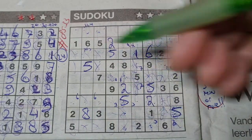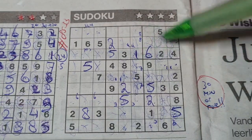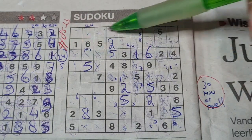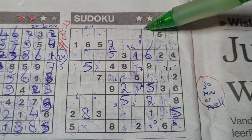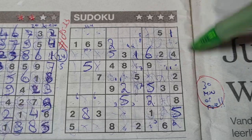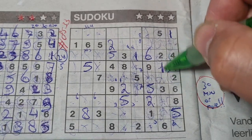I can see this is number 1, number 5. Okay. 1 in the third row, 1 in the second row. So in the first row, the only 2 places left for the 1 are here or there. We have a 1 in this column, no 1 there. 1 should be there. Mark those 2 boxes with 1. We have a 1 in the last column, so no 1 there. 1 should be there.